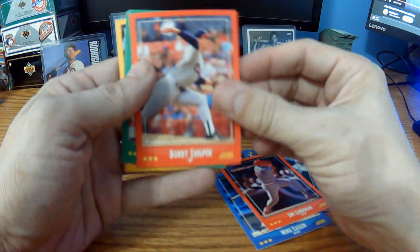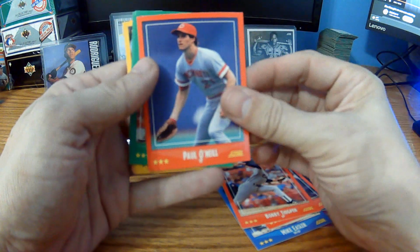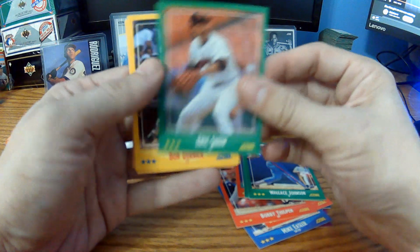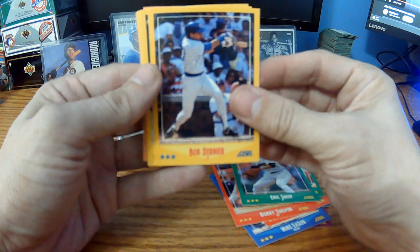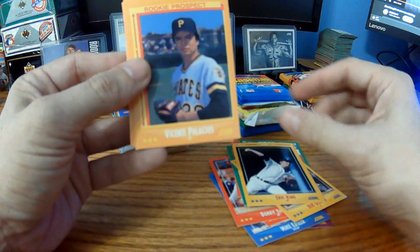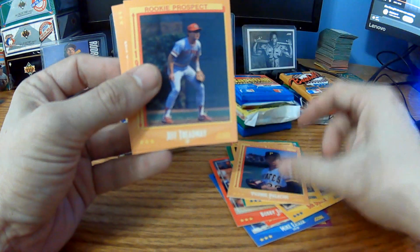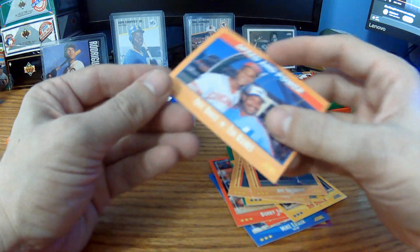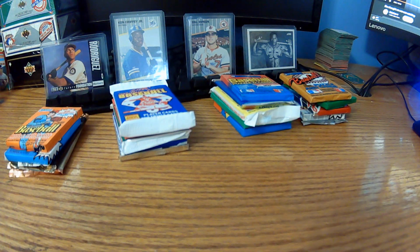Jim Lindeman, Bobby Thigpen, Paul O'Neill, Mike Flanagan, Wallace Johnson, Eric Show, Bob Dernier, Bruce Bochy, Eric King, Vicente Palacios, Jeff Treadway, and then we have a Tim Raines and Eric Davis Speed and Power card. So nothing too great, but some pretty fun names to see out of that pack.